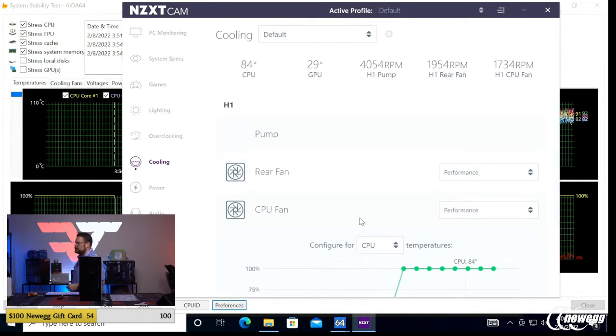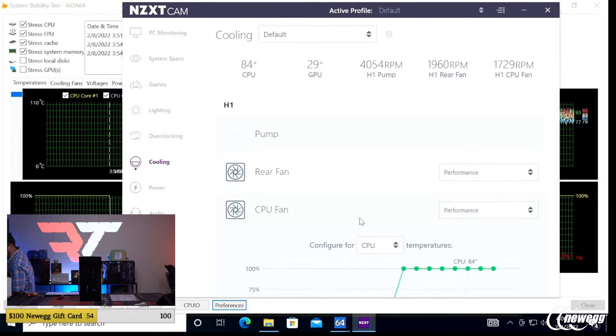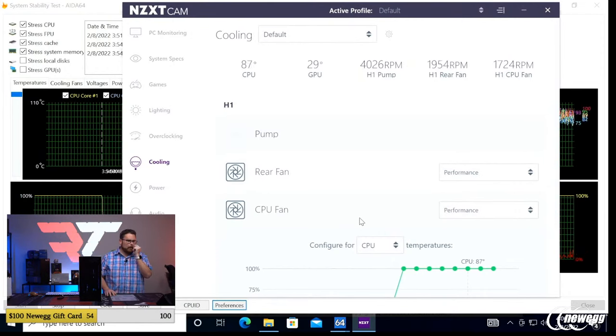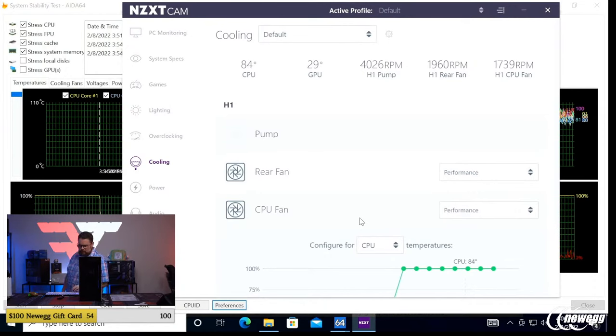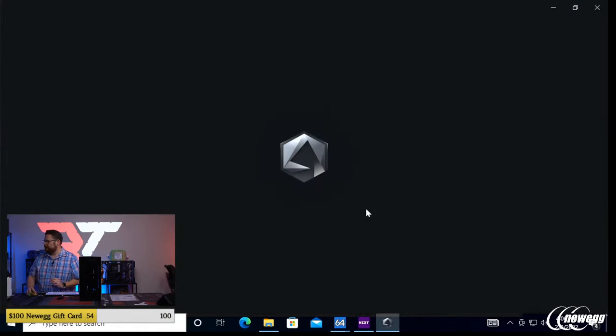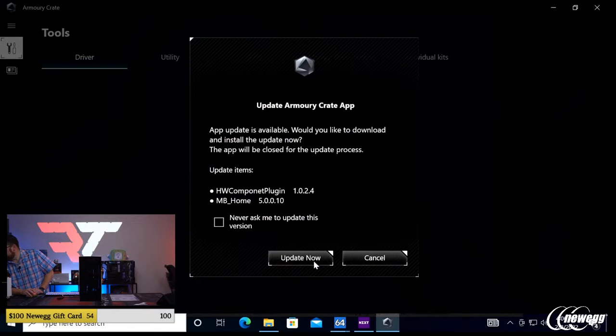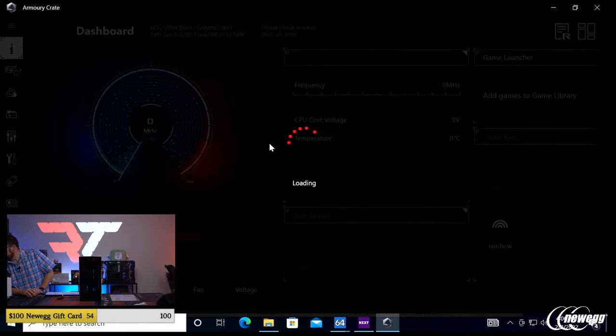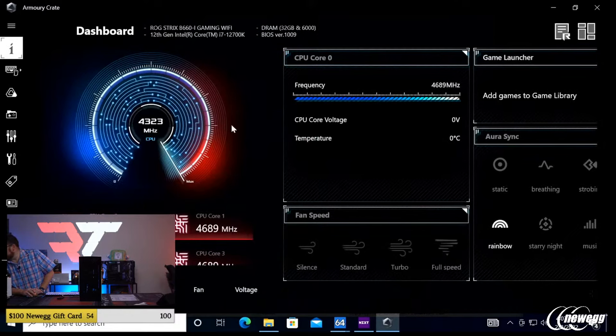I'd have to download HWiNFO. I didn't prep for doing temps. I guess, hold on, let me, all right, we have Armoury Crate. I'll update it later. So it's at 4323.